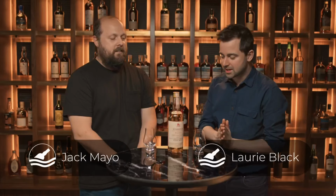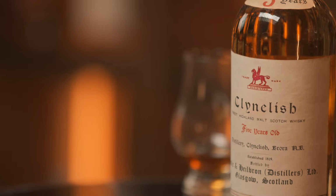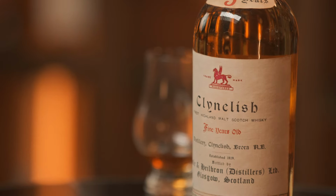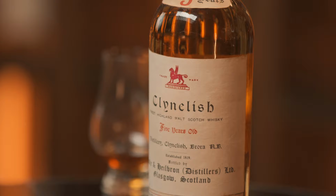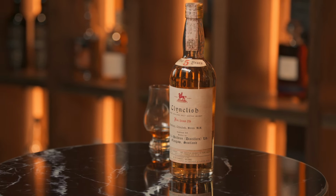Right, this whiskey, I feel like I'm in the presence of royalty with this one. This is an absolutely stunning piece of whiskey history. This is a bottle of Clynelish 5-year-old from the 1960s. So in terms of a distillery, there is another distillery called Brora, which is now closed, which used to be known as Clynelish. However, the name switched when another distillery opened, which was also called Clynelish. But Brora has reopened, to add further complexity to this issue.